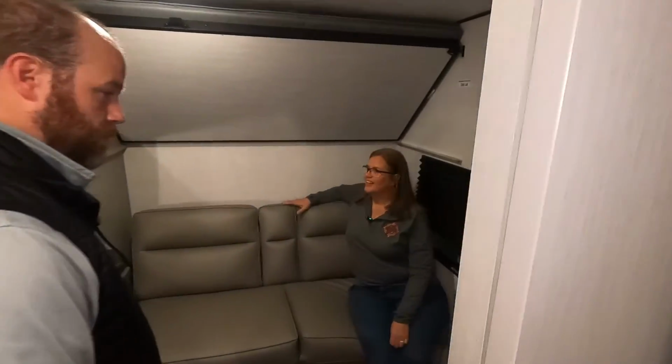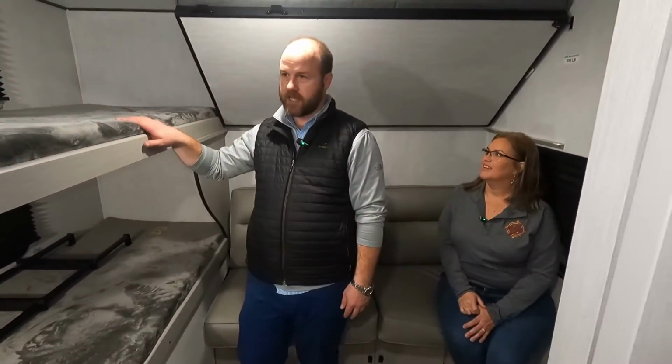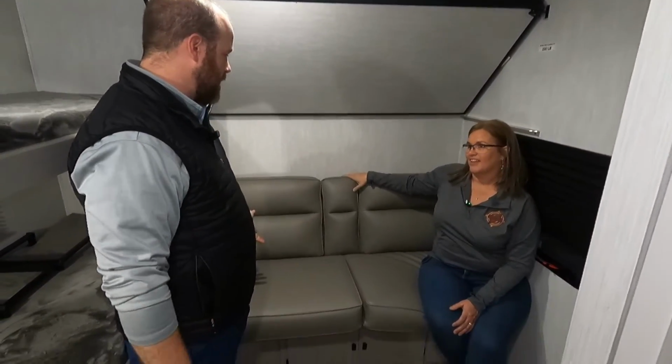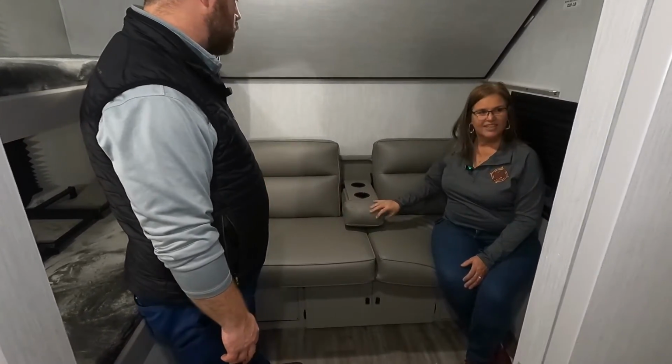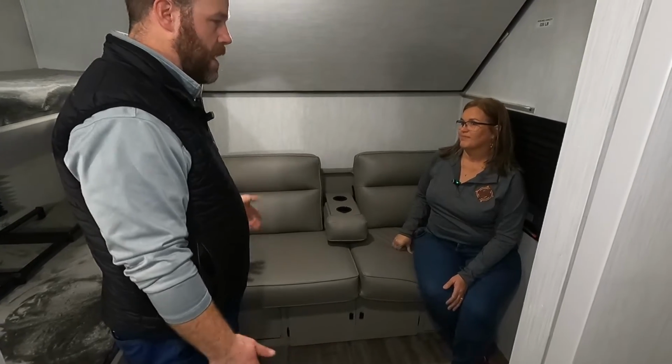Wow, look at this area. I love this bunk room inside of here. So I know we're fitting a lot of people into this back room, but it is a TBSS because we have one bunk here, a secondary bunk, and then our third flip up bunk up top. This also is a jackknife sofa with the cup holders in the middle. So the jackknife sofa is pretty cool because that also can turn into a sleep space as well. Technically, you could sleep 4 back here.